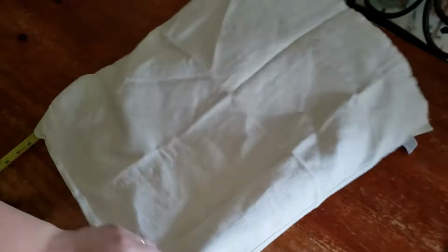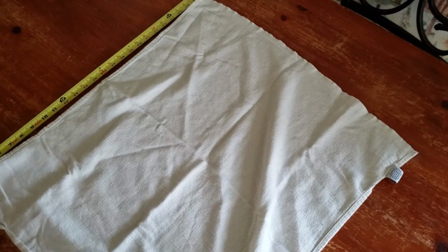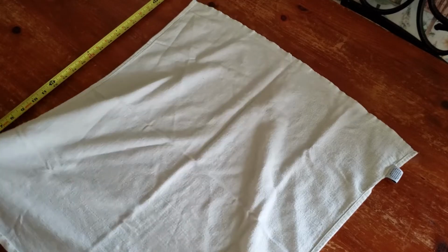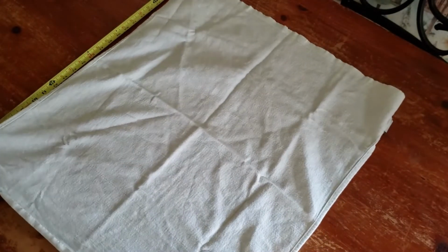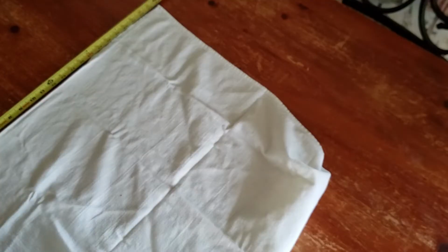I did look online real quick, because I buy my Oh So Cozy unbleached cotton flats from Happy Behinds. They do start at 27 by 27 before they're washed. And so this one has shrunk to 26 inches by 23.5 inches.